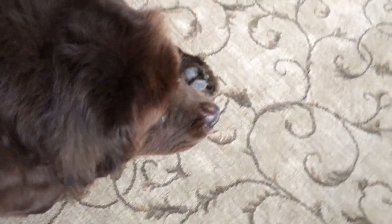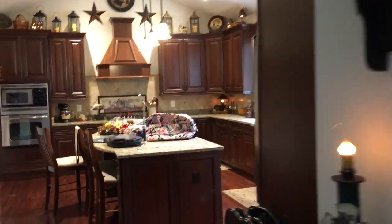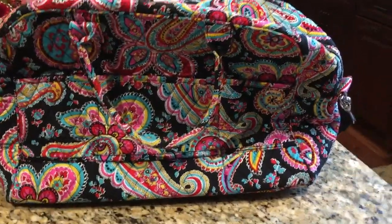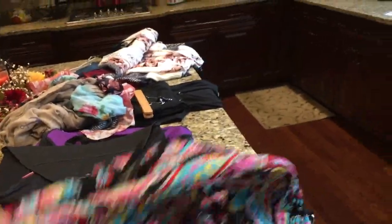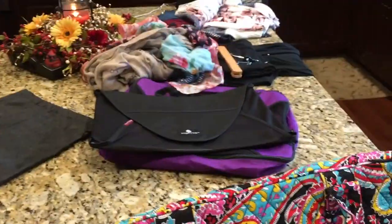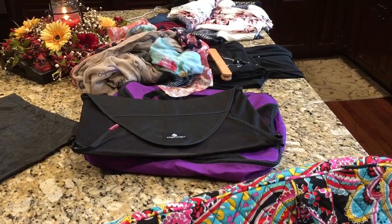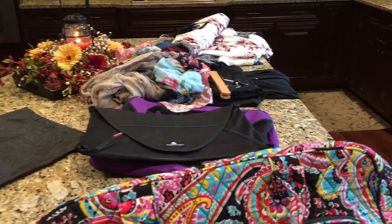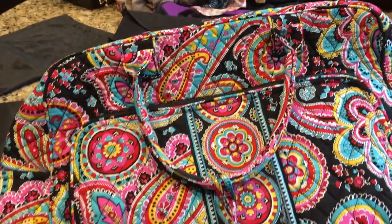All right, we're gonna head on back over here. Say bye-bye, Sam. Boy, he's excited, can't you tell? I'm gonna head back over here into the kitchen and get my phone set back up and turned around, and then I'm gonna go through this bag. This is the Vera Bradley Weekender. I'm gonna go through that and show that to you. And then I'm gonna do a little demonstration with the packing folder and the packing cubes. I'll be right back when I get this hooked up and turned around.